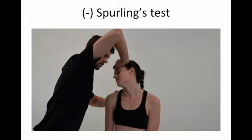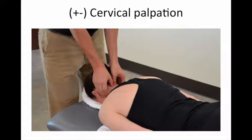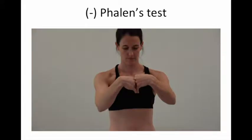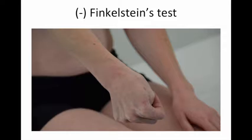Here you see a negative Sperling's test, indicating that the entrapment site is not at the neuroforamina. You may have mixed findings with cervical palpation, negative findings with overpressures and full range of motion of the glenohumeral joint, indicating that this is not the source of the patient's symptoms, negative findings with the Phalen's test, ruling out carpal tunnel syndrome, and negative findings with the Finkelstein's test, ruling out the extensor pollicis brevis and abductor pollicis longus as the source of the patient's wrist and hand symptomology.